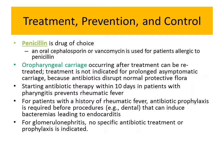If you have had a kidney infection, they will still do a dental procedure on you, but they will put you on prophylactic antibiotics. They just want to make sure that you don't get bacteremia. You don't get problems, because the chances are that your kidneys and your heart may be compromised.